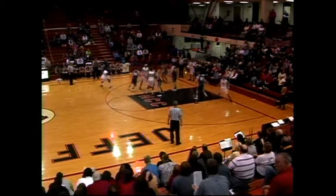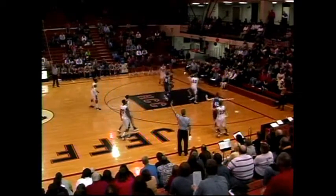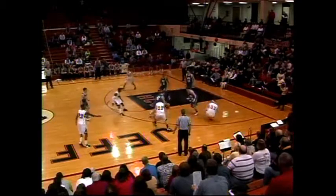Belting inbounding, baseline left, having a little bit of trouble. Gets it into Richardson out high. Richardson wants to drive over into the far corner. It goes to Stacy for a long 3. No, the Broncos' 3's not.